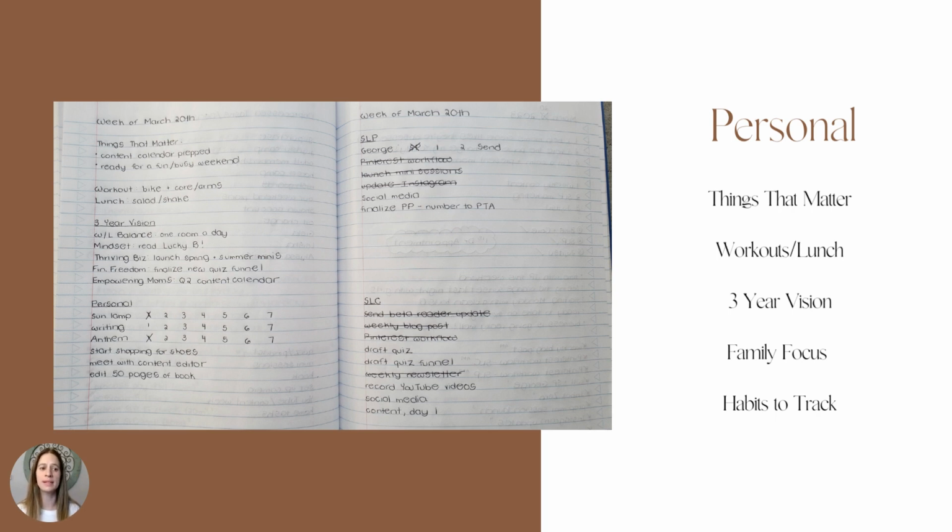For this week, it is that my content calendar is prepared for quarter 2 and that I am ready for a fun, busy weekend, which means that I have my work all buttoned up, and I stay on top of things so that there's not a lot of overflow, because I have no time to work this weekend. It's a family first weekend for sure.